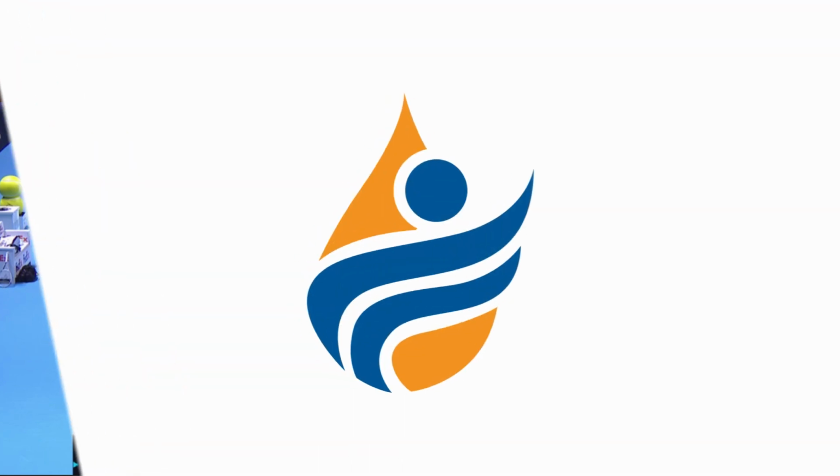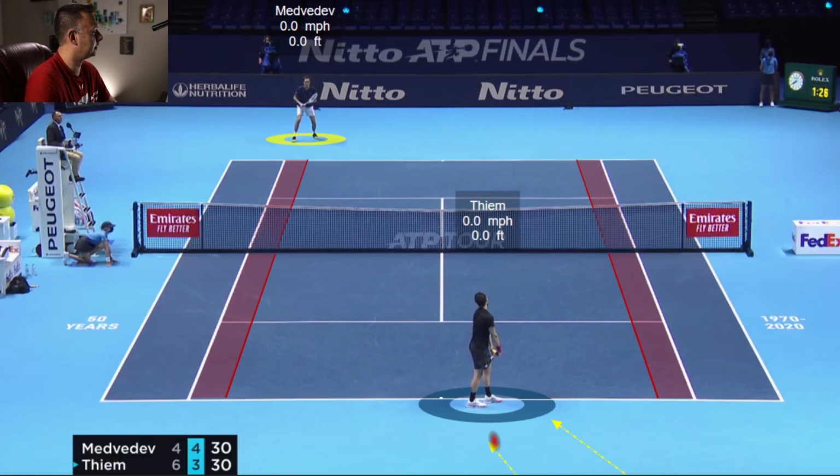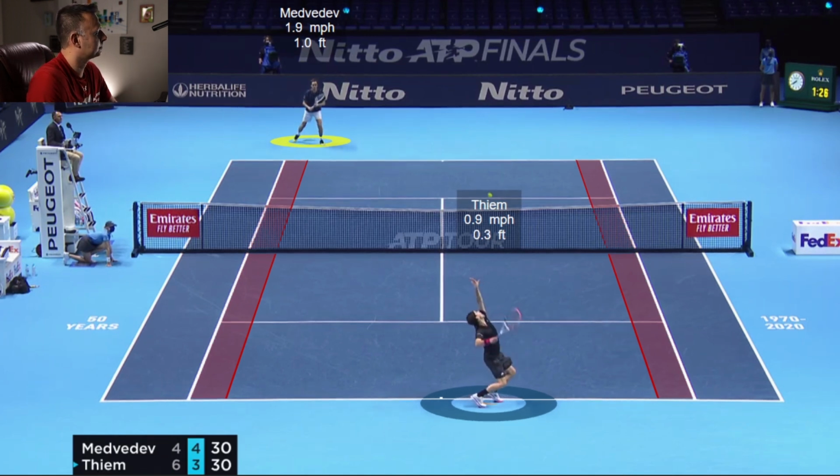That's amazing. All right, so the next point here, we've got Thiem serving on the deuce side, Medvedev returning on the deuce side back there, starting closer to zone 5. And we talked about on the previous point how Medvedev split step backwards to give Nadal the fake out, right? The illusion that he was going to be somewhere he wasn't. Let's see what he does here.